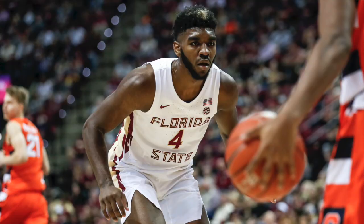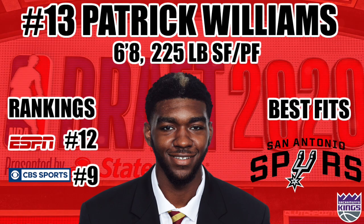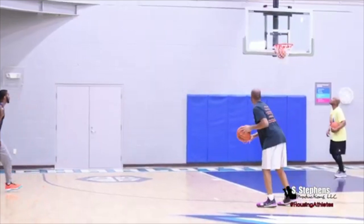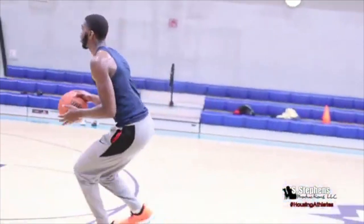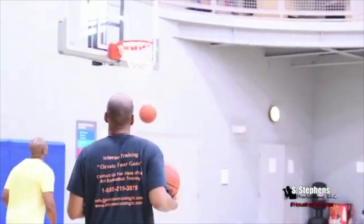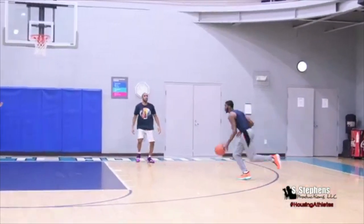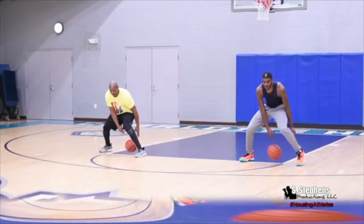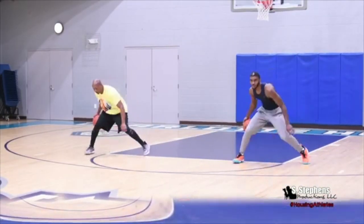Number 13, Patrick Williams. This screams Spurs because Patrick is a relatively late bloomer who has an ideal physical profile and can shoot, as seen by his 84% free throw percentage. The main questions with him will be his consistency, handle, and development of his offensive game, which will determine how good he is in the NBA. Where he is drafted is going to matter a lot, and whichever team it is will need to be patient with him and understand that he's going to be a long project that needs a lot of development.